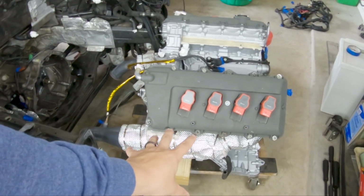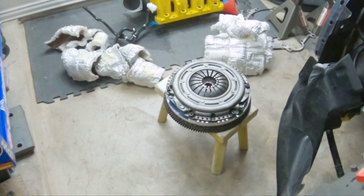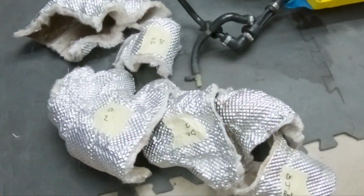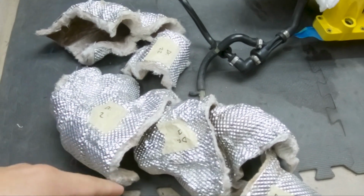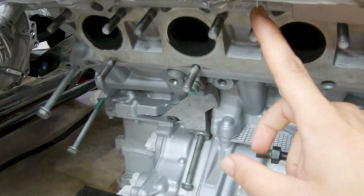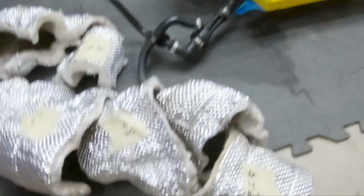So today I'm going to go ahead and start working on the headers on both sides. The headers are off, both sides. The clutch is off. In order to remove the headers, I actually had to remove this heat shield wrapping that I was using first, because to get to the really complicated, hard to reach nuts, it was really hard to do it when this was in the way.